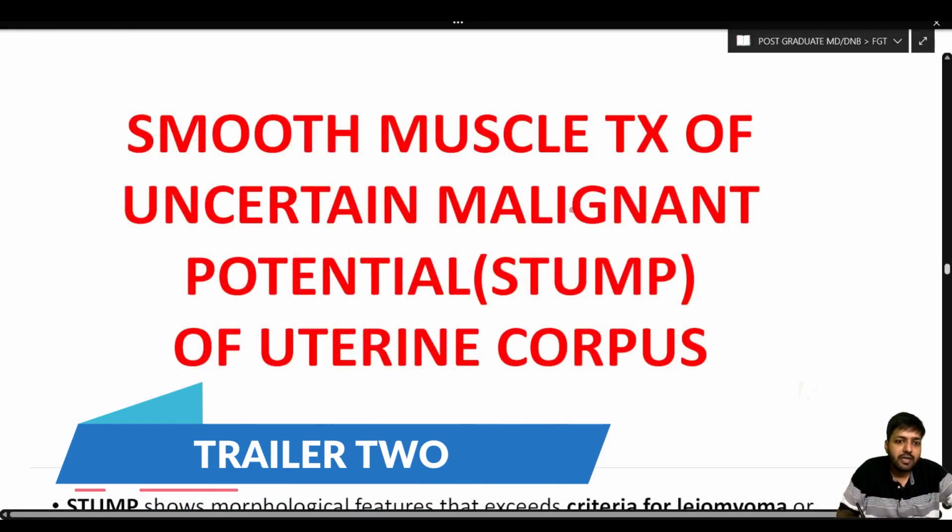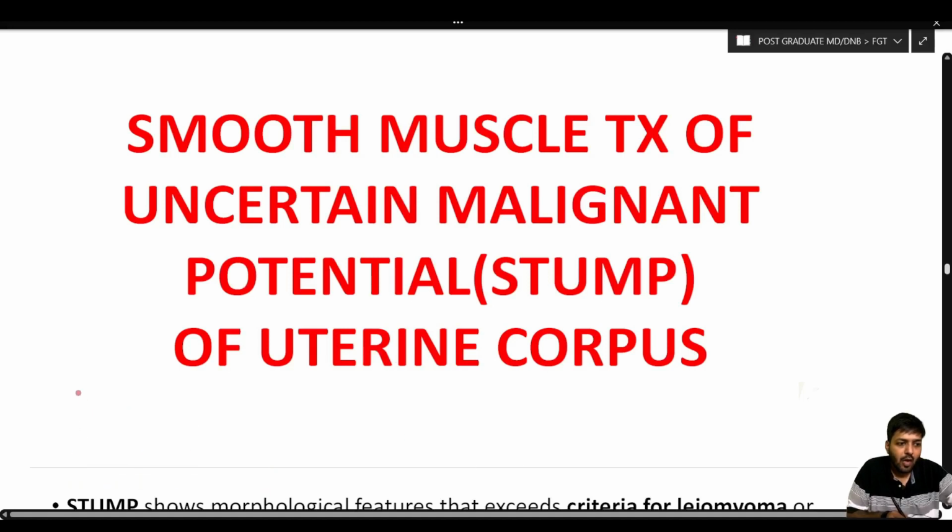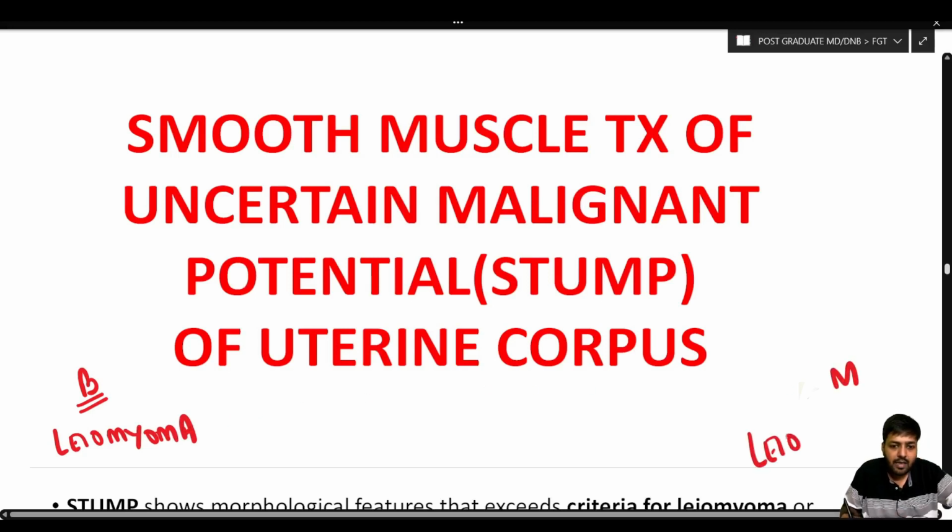Let us try and understand what is STUMP. Now let me just make it very clear. On the benign end, or at one end, we have leiomyoma, and we have also seen certain criteria for the diagnosis of leiomyoma. On the malignant end, we have leiomyosarcoma. Okay, this is the malignant end.